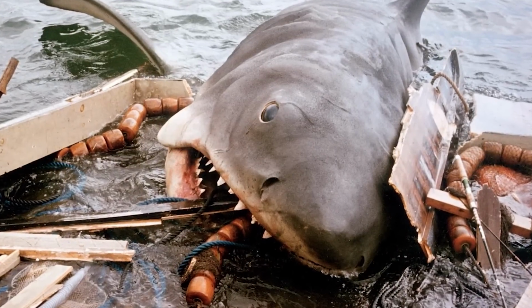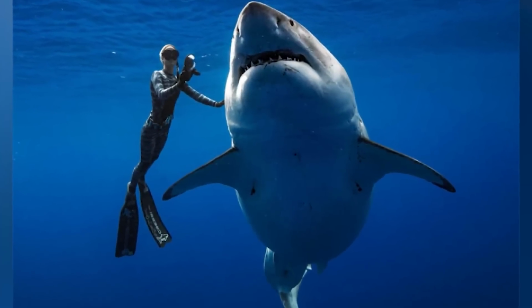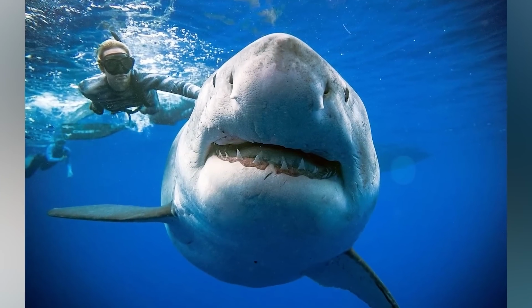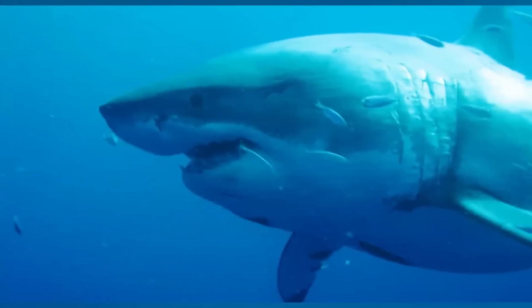I mean, the average great white gets anywhere from 12 to 15 feet long, whereas old Bruce in the film was a staggering 25 feet. Well, meet Deep Blue, a great white shark who's 20 feet long, making her the biggest great white shark ever recorded. Despite her monstrous size, and I'm gonna be honest, no offense here, horrifying appearance, Deep Blue is actually pretty friendly and has even been recorded swimming with humans, even letting divers hold onto her fins for a ride.